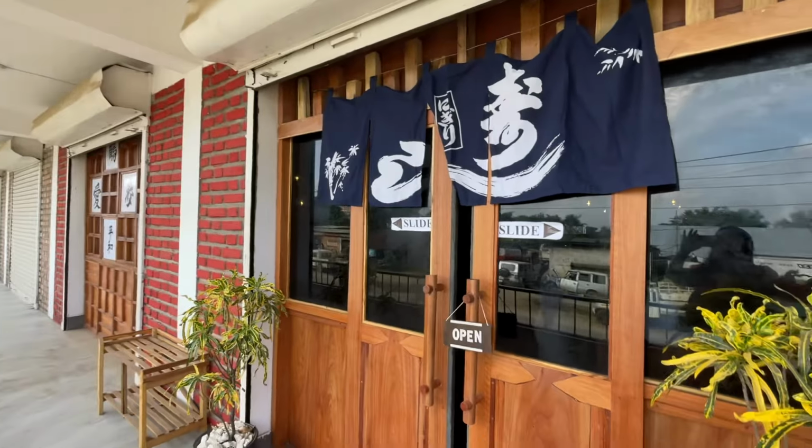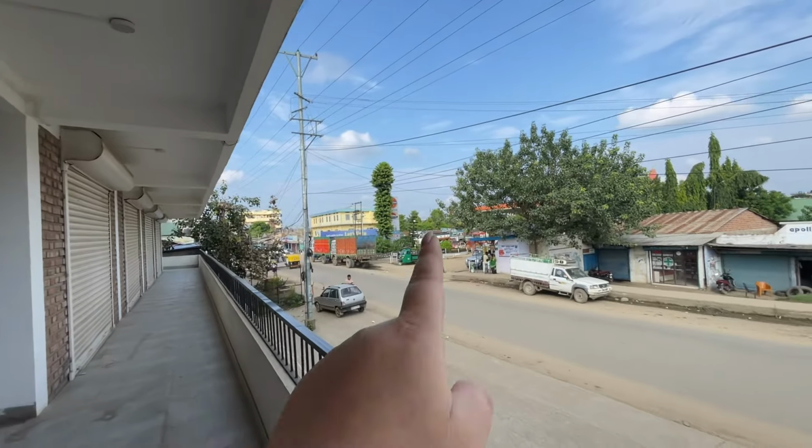Today we are in Dimapur again, at a new restaurant called Tsuru Japanese Cuisine. This is the place, and if you look on Google Maps, it won't help you. It's near Indian Oil, opposite. There's a new building here, a white color building, and it is here. I will take you on a tour inside of it. This is the place, opposite Indian Oil.